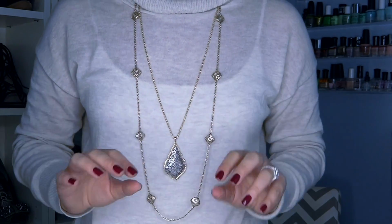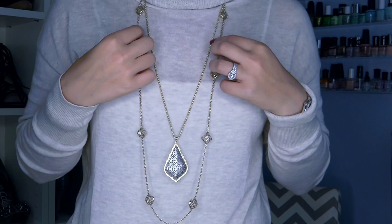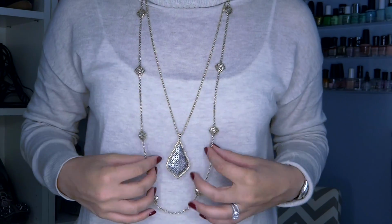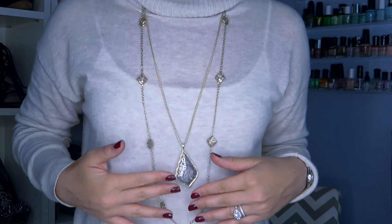Again, they don't have any of the classic Kendra Scott stones in them, but they are from her metal collection, which is something that I wanted to diversify my collection with, as I mentioned, with pieces like this, because I think that they go with everything. And so I'm really loving these two together.